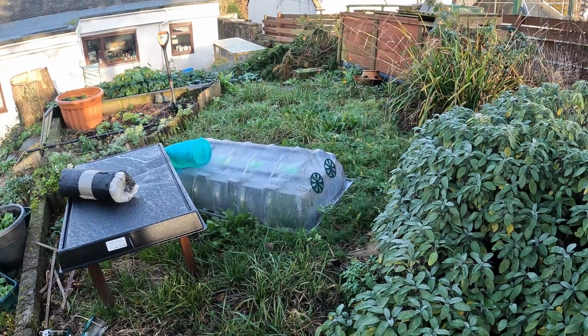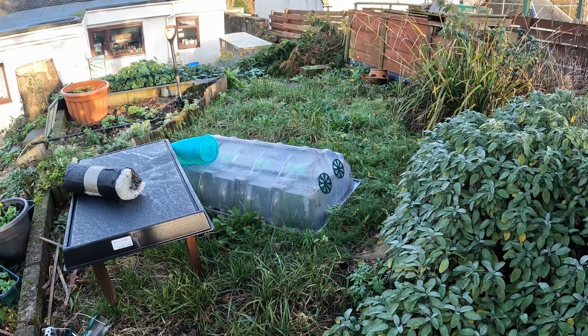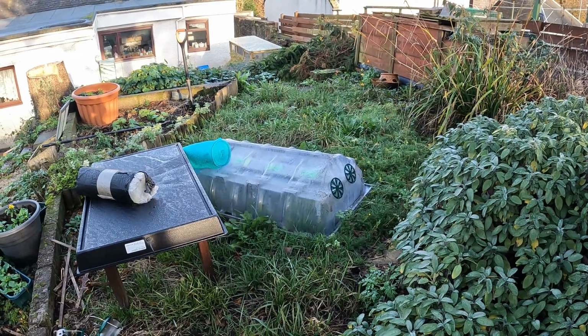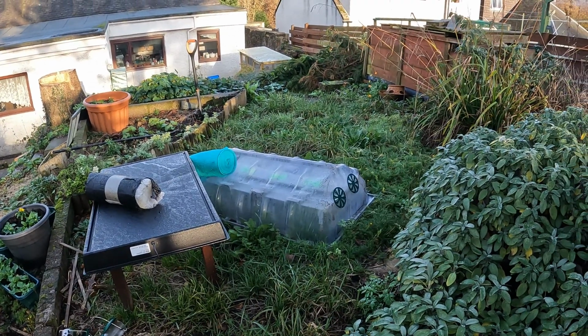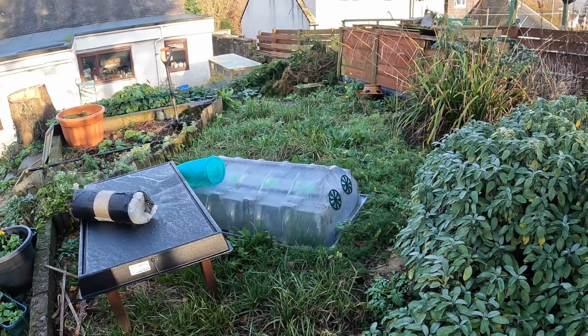Need to save up my pennies to get the polytunnel, but I'm hoping to get a 4 metre by 3 metre polytunnel in here, and that just would be awesome. Don't know whether it'll be next year. I would love it to be next year, but realistically, so much to do with the house. It's a money pit. The garden's a money pit, so we shall just need to see. But I've got the area for it.